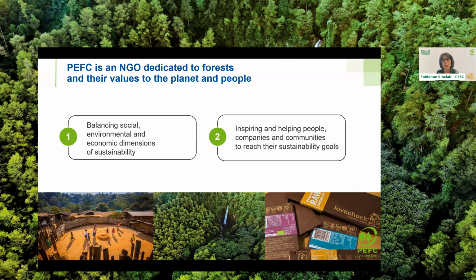PEFC is a global NGO, and we work towards forest values for the planet and humans. The Programme for the Endorsement of Forest Certification, we are an NGO and we have been driving forest stewardship for the last 24 years, nearly 25 years. We strive to balance social, environmental, and economic dimensions of sustainability. Those three pillars are critical to stop deforestation and enhance and regenerate forests.